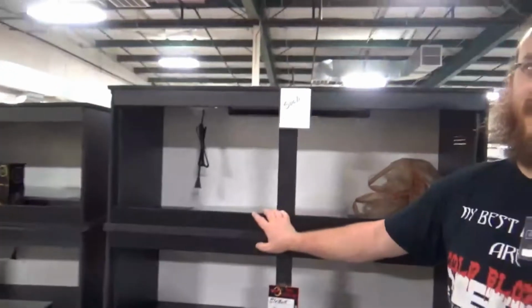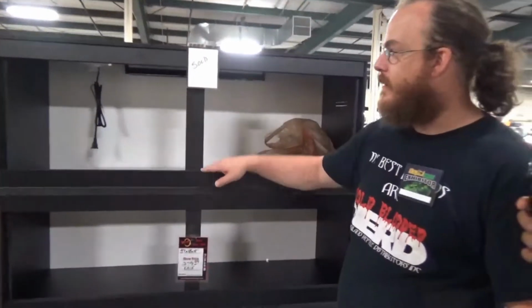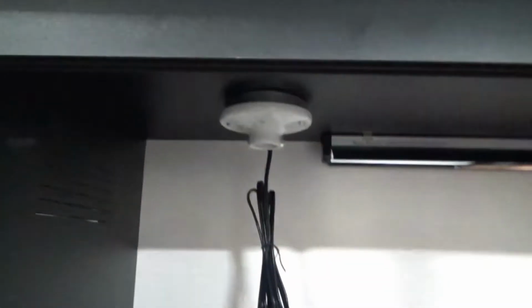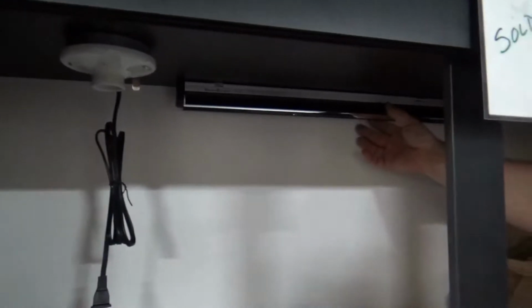So we have a customer who already bought this cage. This is a 47 by 18 by 18. They wanted it for a bearded dragon. You can see right here we have the ceramic light fixture installed. That's where you're going to get your heat bulb. And then we have the UV right here.